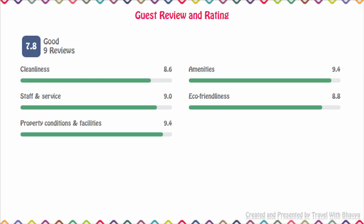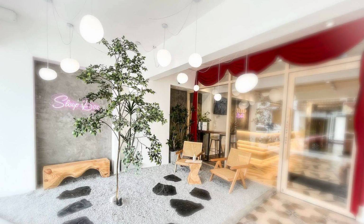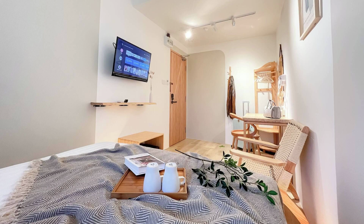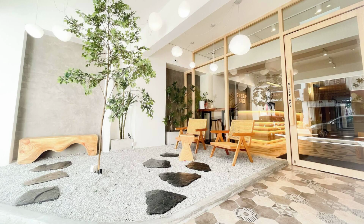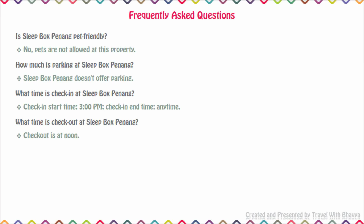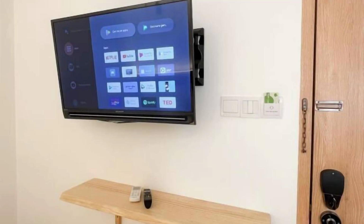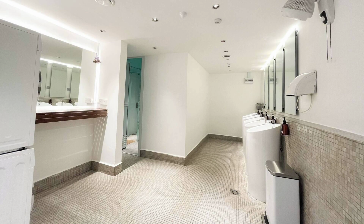You can find lots of reviews and rating numbers online that are given by guests who enjoyed their stay. Its review rating is 7.8, which is good. A set of facts is now displayed on your screen, which may address many of your basic questions about this hotel.